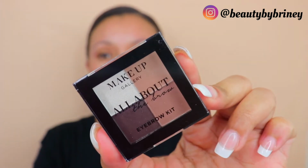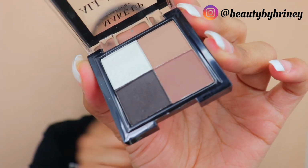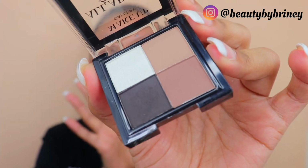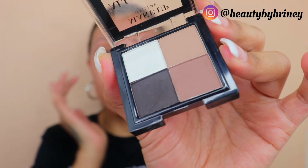So kicking this video right off, we're going to be doing brows first. So this is the All About the Brow eyebrow kit. Here's what it looks like, and if we open it up, we have a lot of different shades from dark brown to taupe to blonde hairs, and we've even got a white to highlight under our brow. So let's start with this little guy.